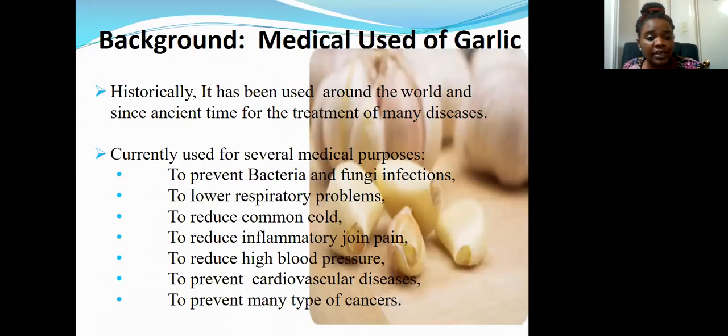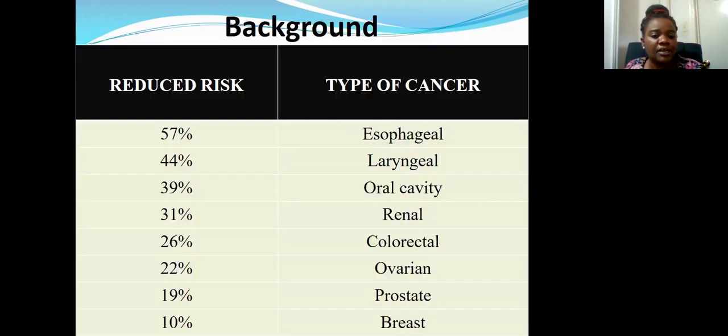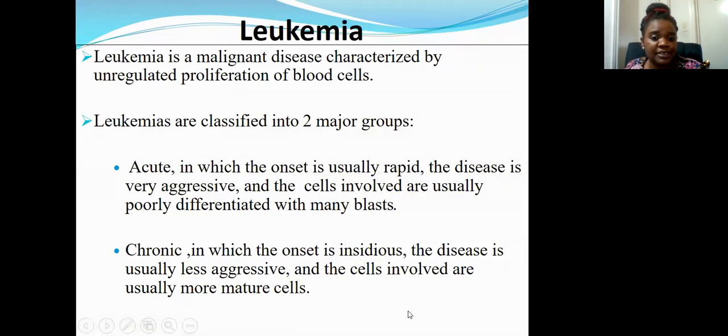As a medical use, garlic has historically been used around the world since ancient times for the treatment and prevention of many diseases. It is said to prevent bacterial and fungal infection, lower respiratory problems, reduce the common cold, reduce high blood pressure, and is also used in the prevention of cardiovascular diseases, as well as many types of cancer. In previous research, garlic has been used to reduce the risk of esophageal cancer by 57%, of laryngeal cancer by 44%, and also to reduce the risk of ovarian, prostate, and breast cancer.